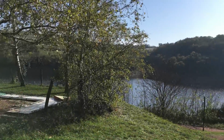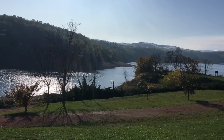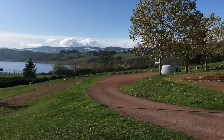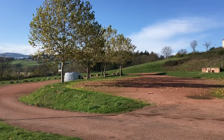Now this is an awesome park up. Check out this view, guys. What looks like a reservoir there. Snow-capped mountains in the distance. And we're the only ones parked here. What an awesome view. What a place.